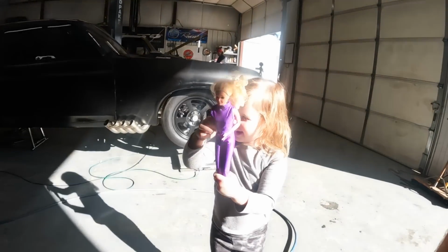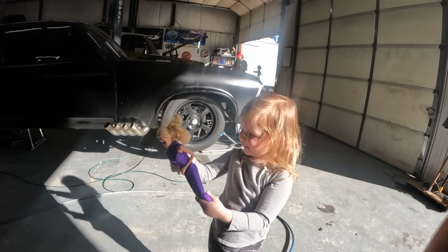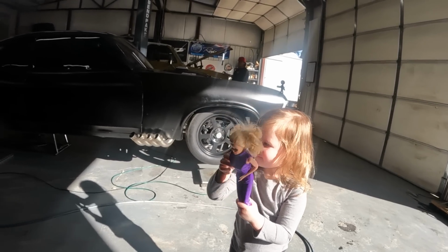That's your Barbie? Man, that's awesome. She's wearing purple too. Is purple your favorite? Yeah. This is Mimi's Barbie. That's Mimi's Barbie. It is? Nice.